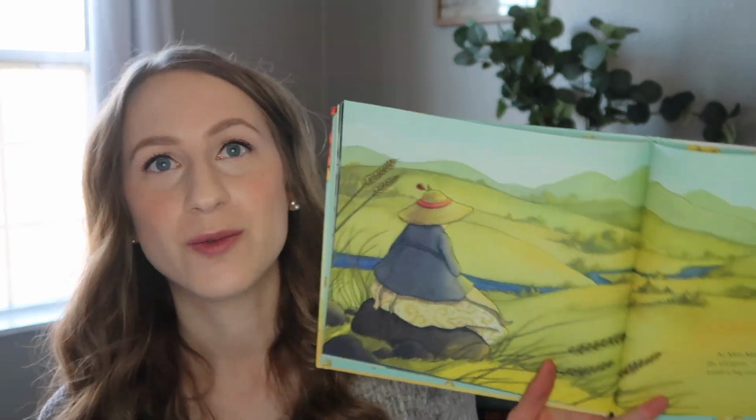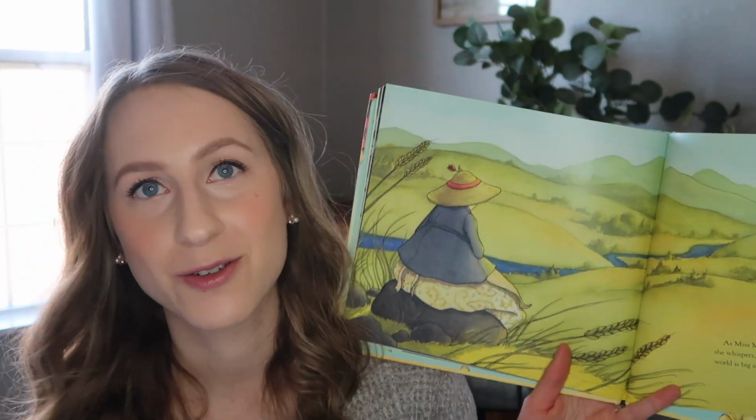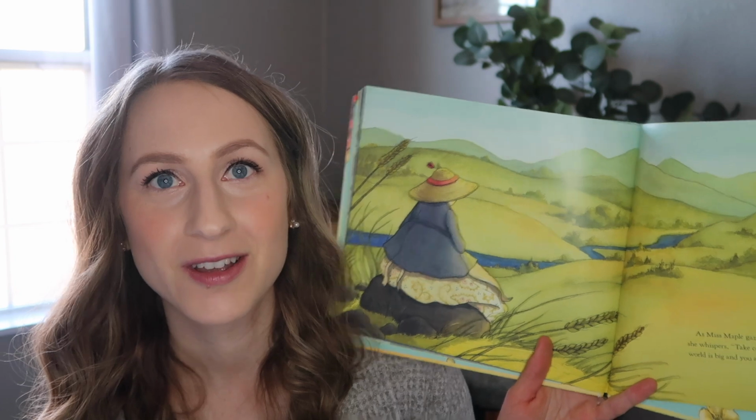And she has this wonderful phrase in here. She says, "Take care, my little ones, for the world is big and you are small." And that's also what she says when she sends the seeds off into the big world the next spring. After they have learned how to be a seed and learned how to grow, she watches them all go away into the world, and she says, "Take care, little ones, for the world is big and you are small." And then she goes off and adopts more seeds.